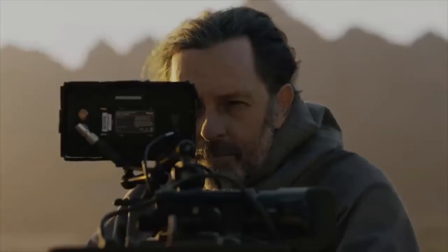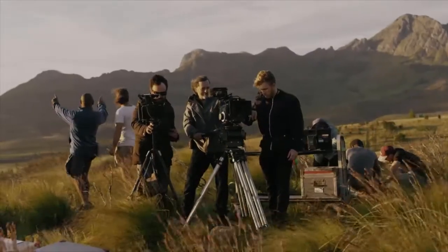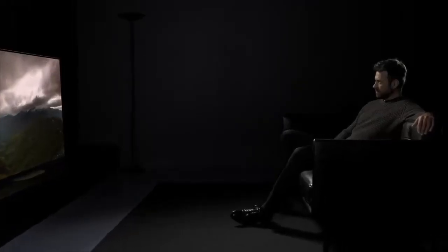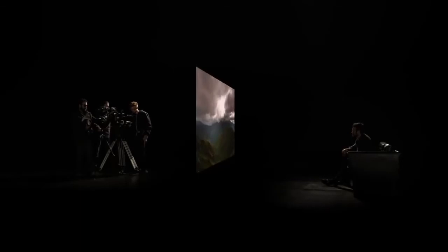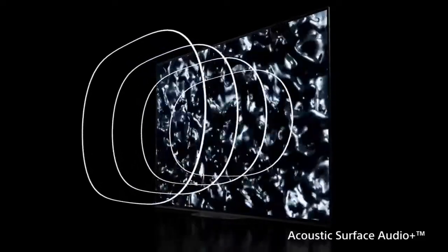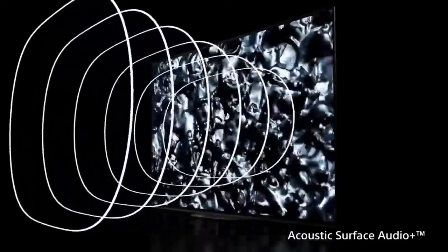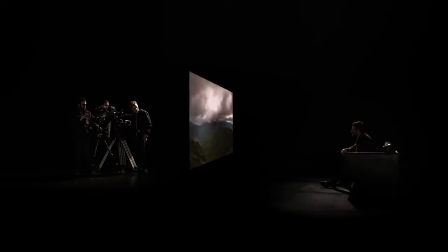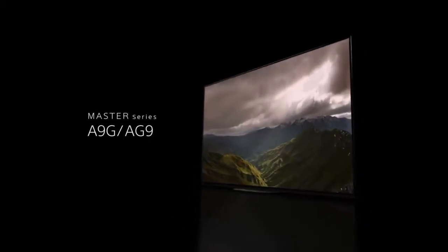Creator's intent. For over 50 years, Sony has pushed the boundaries of high image quality for professional cameras and filmmaking. Our aim has always been to enable creators to faithfully convey the images in their mind, and the entire screen into precision speakers, completely immersing you in every scene. Creator's intent. Sony brings the creator's vision into your home, so nothing comes between you and their story. Sony brings you the ultimate viewing experience.